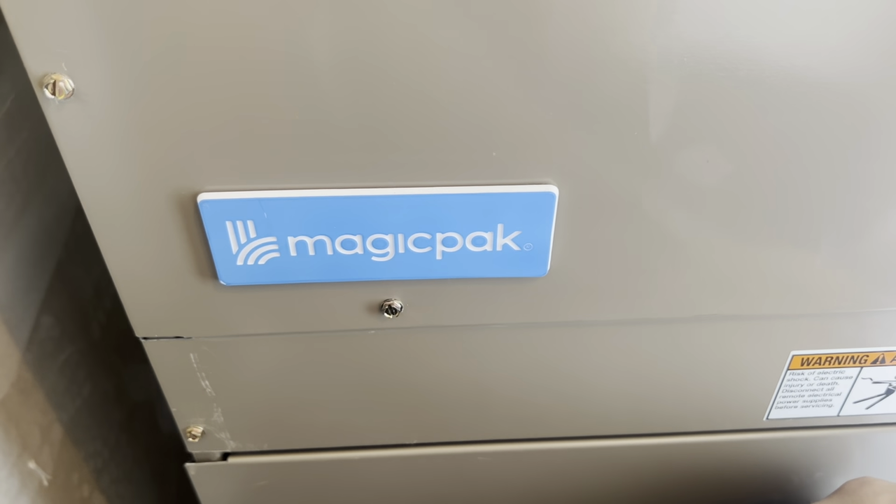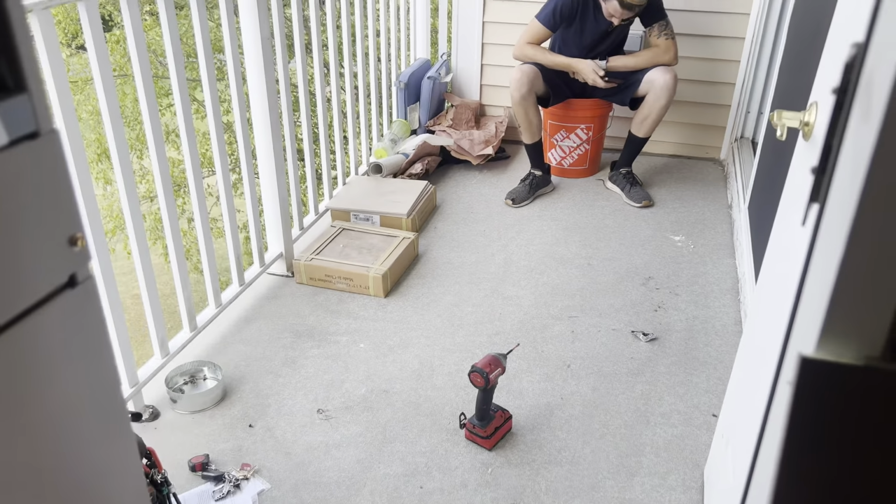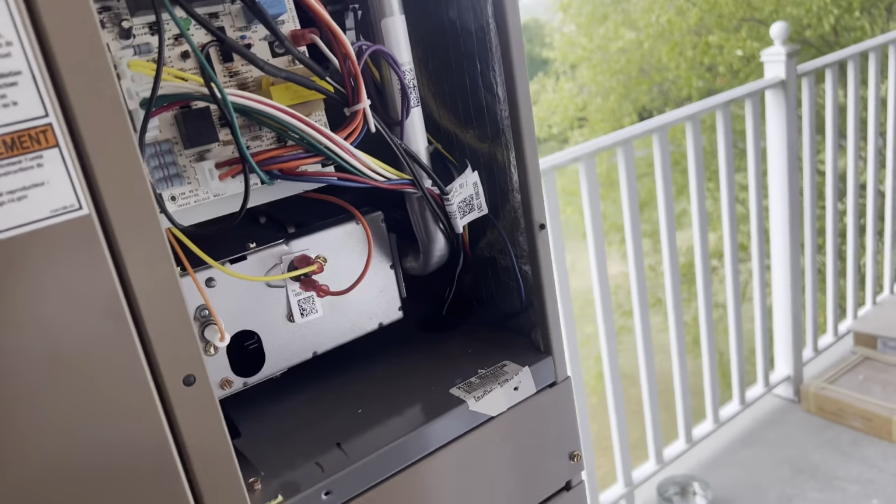All right, all done. Magic Pack. Just got to straighten all this up and put this door back on, and we'll be out of here.